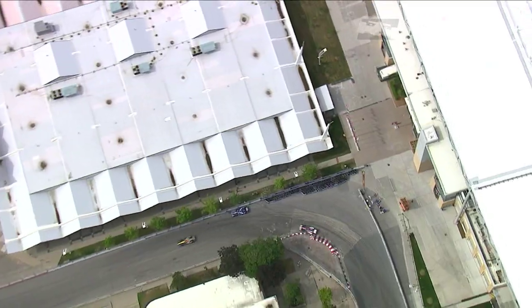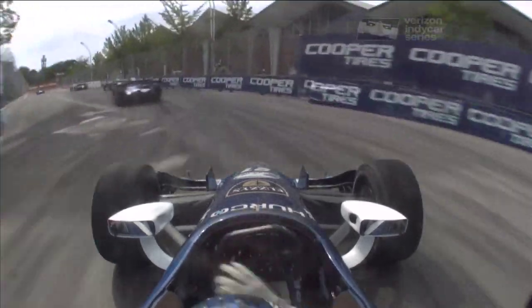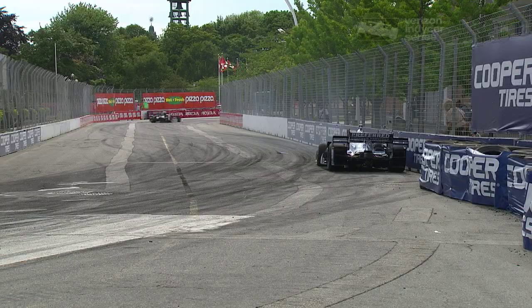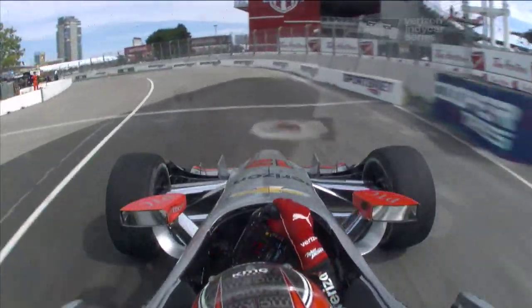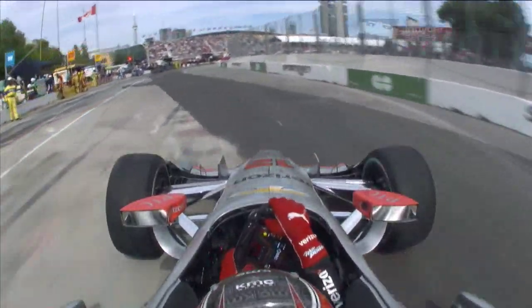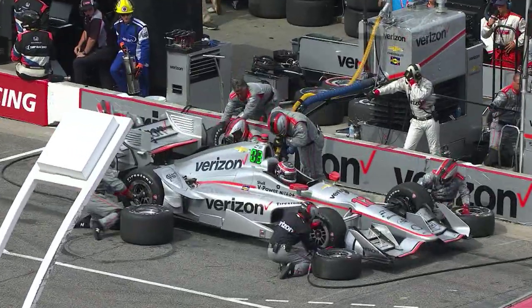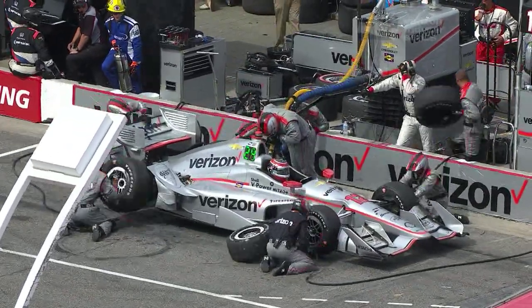On lap 58, however, the curbing would get the best of Josef Newgarden. His steering wheel would rip out of his hands, sending him barreling into the turn 5 wall. At that very moment, Will Power, who would spend most of the day in the top 5, ducked onto pit lane. The savvy move by Tim Cindric and the Verizon crew would keep Power near the front after the final pit cycle.